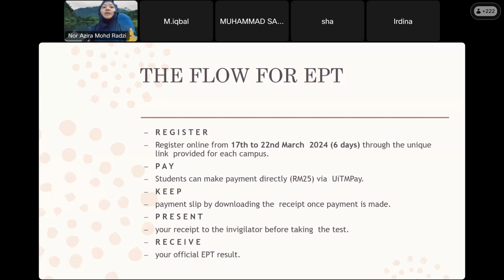Okay. Then after that, present your receipt to the invigilator before taking the test. So this is not applicable since everything is online. Okay, so if let's say you are face to face with me in campus, that means you have to show the receipt. But right now, because we are all having online classes, what you need to do is you need to keep the receipt. All right.